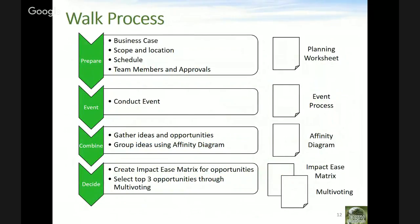So there's a walk process I tried to put together to help explain the steps that you're going through. The first step would be prepare, where you've got a business case, you're looking at the costs, you're looking at the impact, you're trying to figure out why would we be working on this particular waste stream compared to other ones. Next, we would try to scope out the area or location that we're going to focus on in the walk. So if you have a large building, you break it down into a certain department or a certain area where you think a lot of it's coming from, and that would be your focus for the activity, at least to get started.